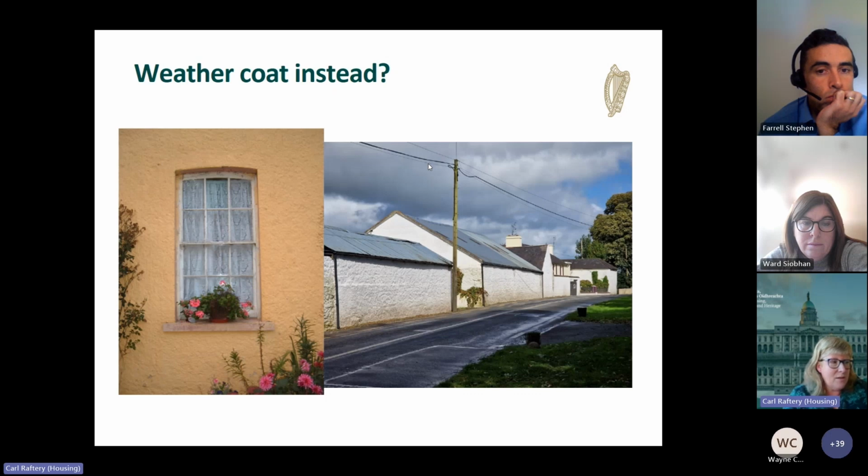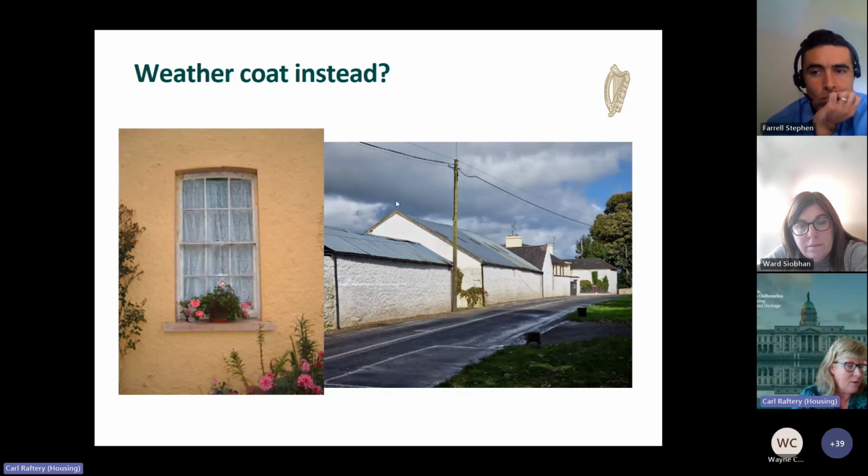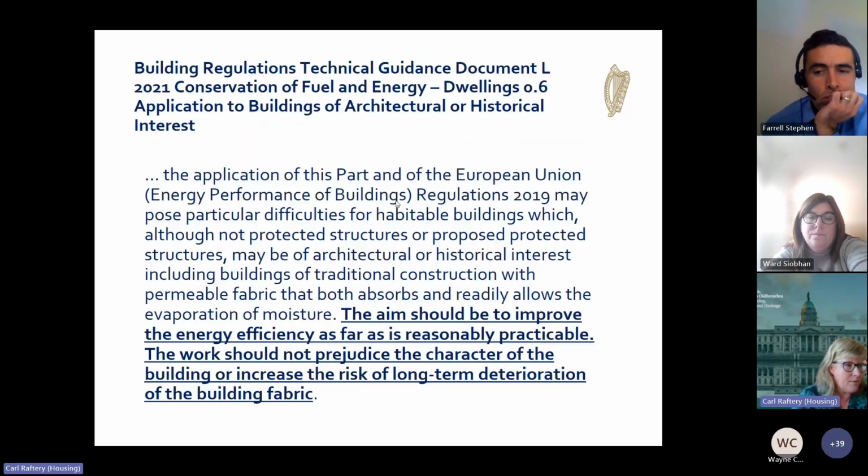I've just thrown this one in. In many cases, it's the weather coat instead. Maybe it would be better to ensure that the person renews the weather coat on the building, and that you focus the upgrade works and the pilot scheme on other elements within the scheme and leave the functioning weather coat to expel that water, that large bubble of water that I had in the diagram earlier, from the building.